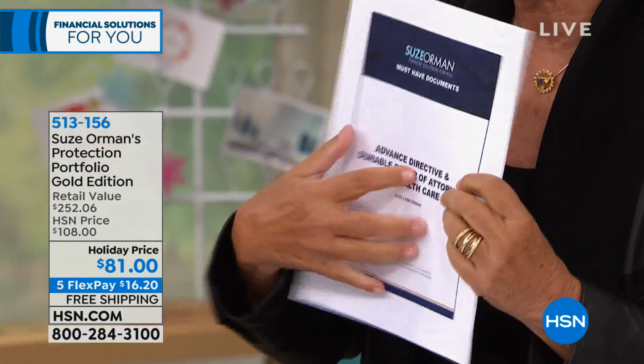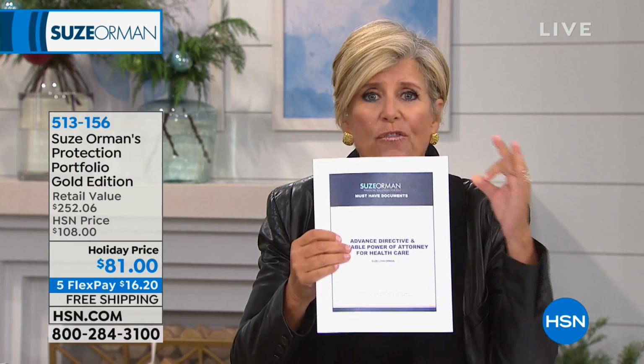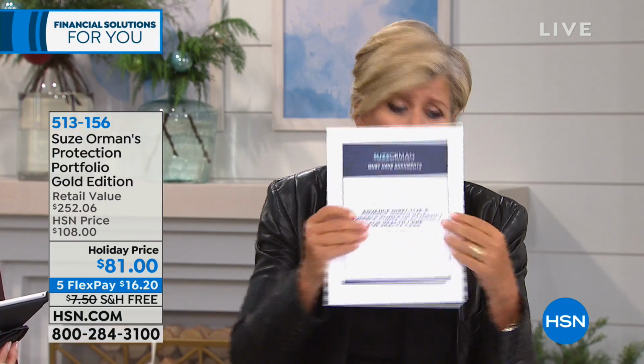This is what you want to use at the hospital. So this is what you want in advance of you getting sick. You want to give a directive to your doctor as to what you want done, what you don't want done, and who is going to make the decisions for you if you can't make them for yourself, which is the Durable Power of Attorney for Healthcare. This here is the document that you want for that.